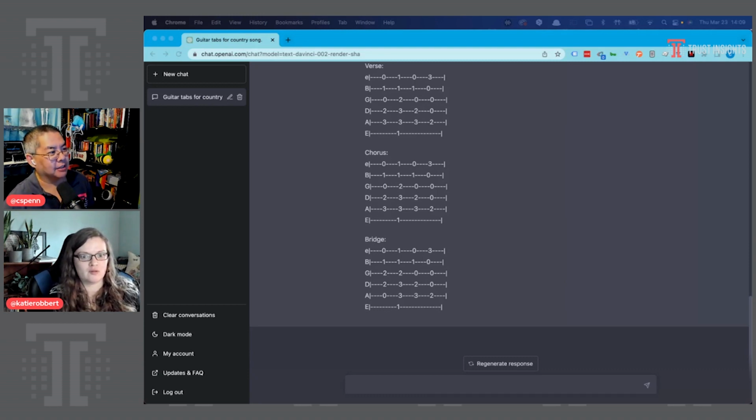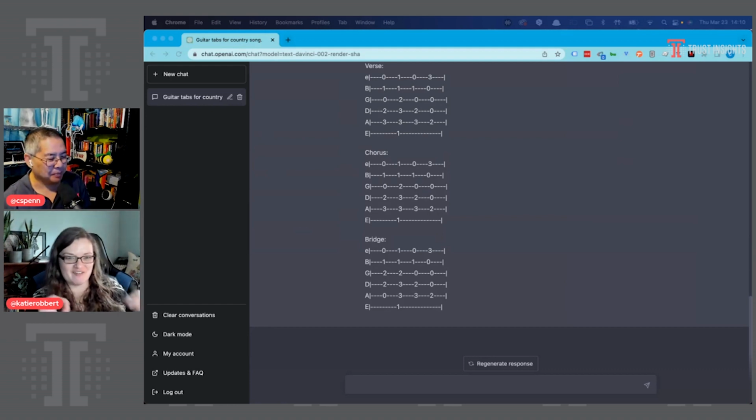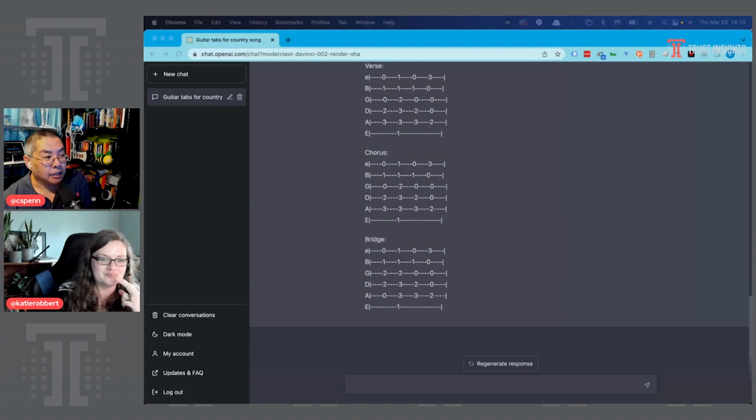By the way, how does this sound? Like these guitar tabs. Oh, you want me? I thought you were going to play something. No, I was just looking at this. I look at this, and I don't know what this means. It would take me more than a hot second to figure out how this sounds. Okay. I can't read them that quickly, but I can read them. Gotcha.